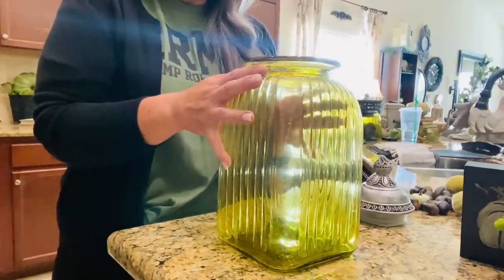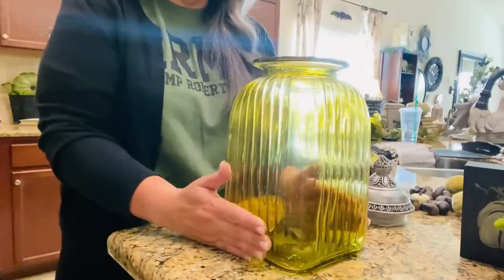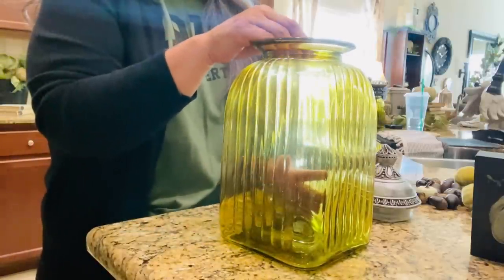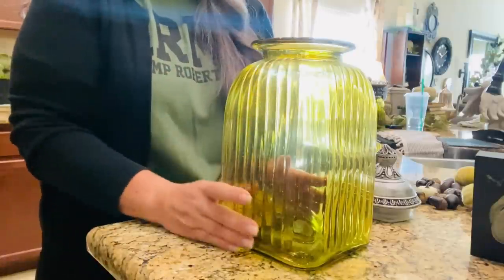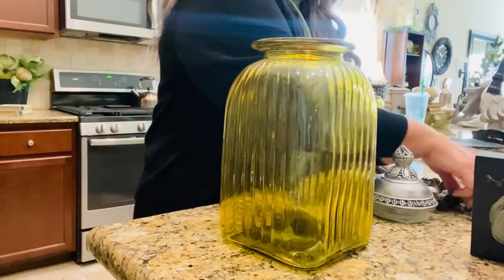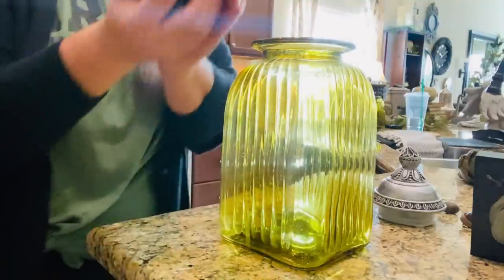But what I want to do for the fall season is just kind of fill it with some fall filler. But I also want to incorporate some of my fairy lights. Now, the last time I decorated with them, I actually just put a flickering flameless candle inside of them, and they were so pretty lit up. So I'm hoping to do the same with the lights. So the first thing I'm going to drop in are just some faux acorns.